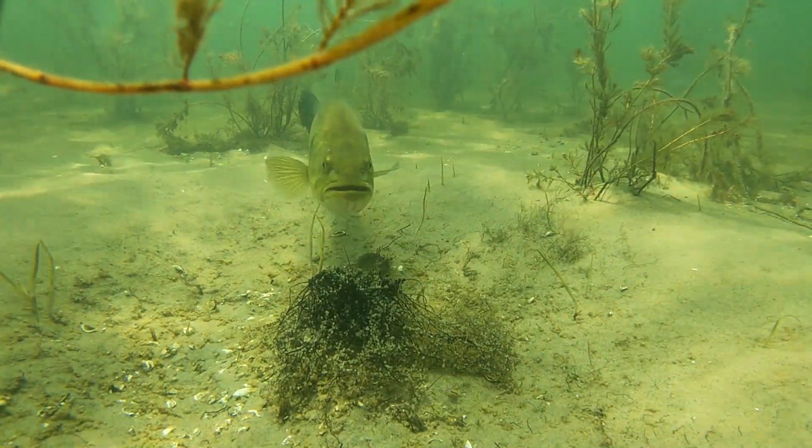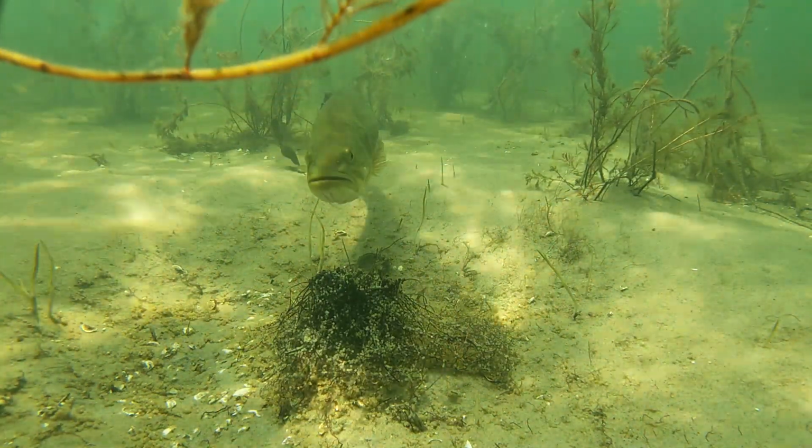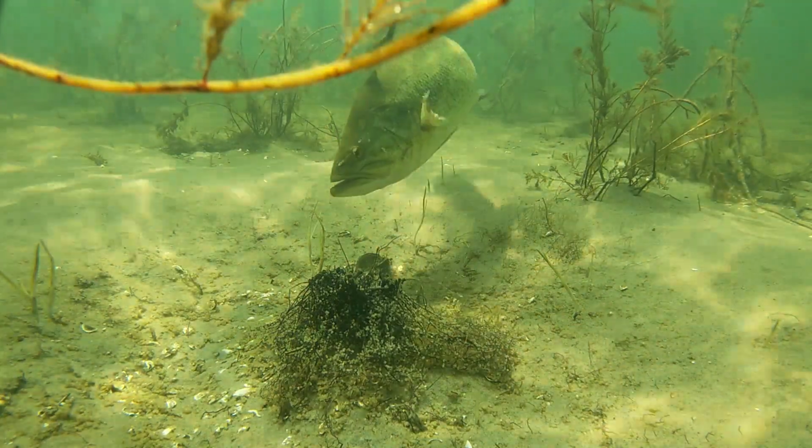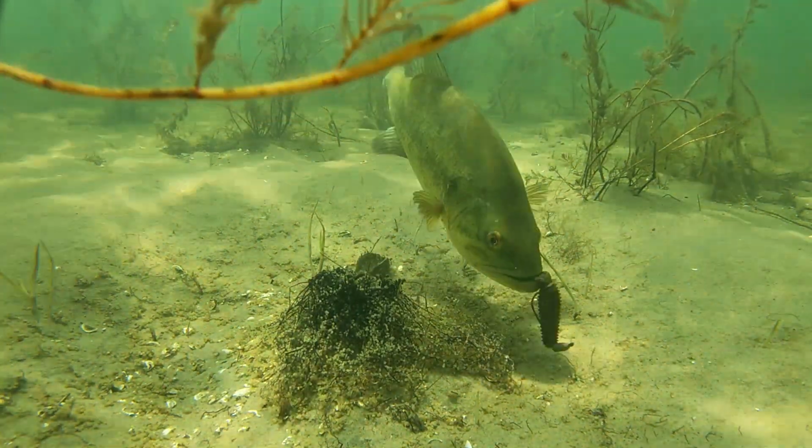What I will do is flip it on the other side, bring it up to him, and kind of shake it as I'm getting up to him, because a lot of times they'll snap it. Another thing you can do is pop the bait when you get it close to them. That's what's gonna be called a shock bite.